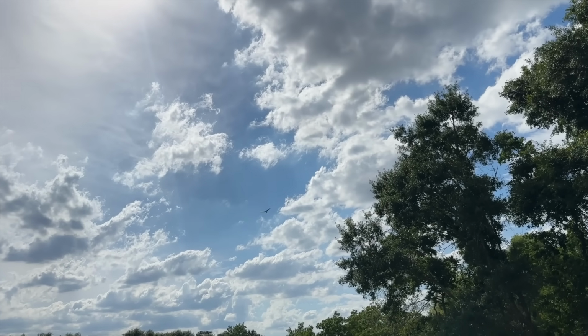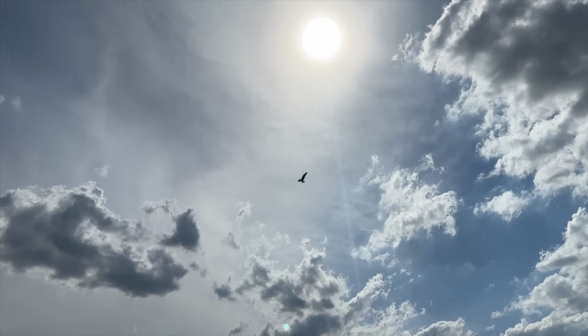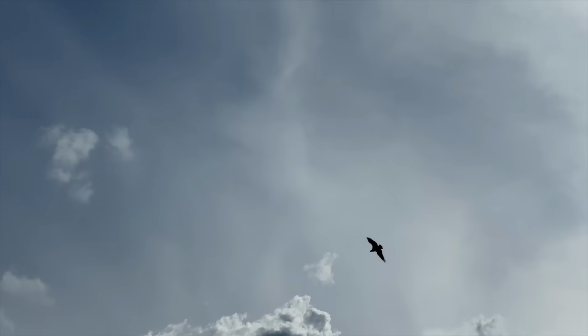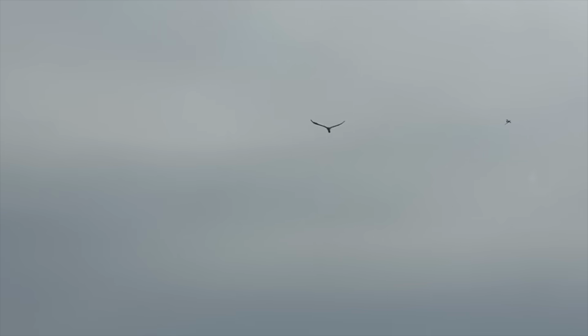Now it's time to check in on some of the wildlife. We got one of the eagles flying over. A cool shot with the sun in the background. And if you look really closely as he's flying away, I think he's either holding a bluegill or a tilapia.